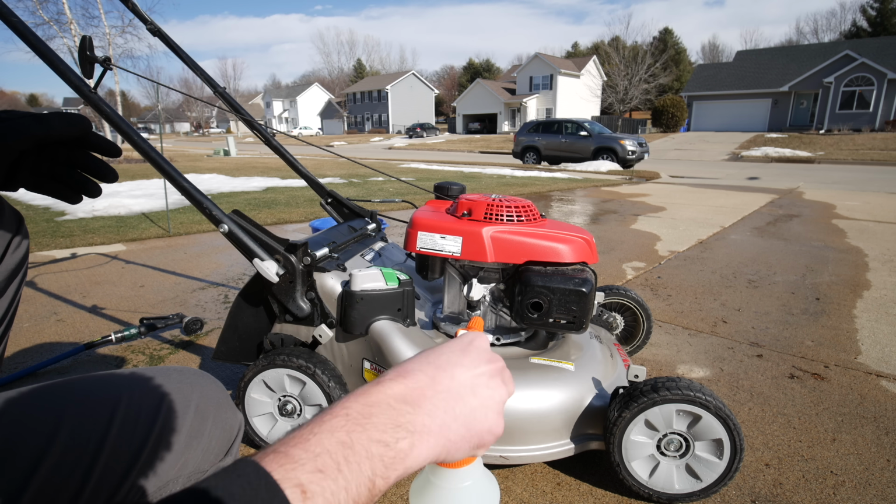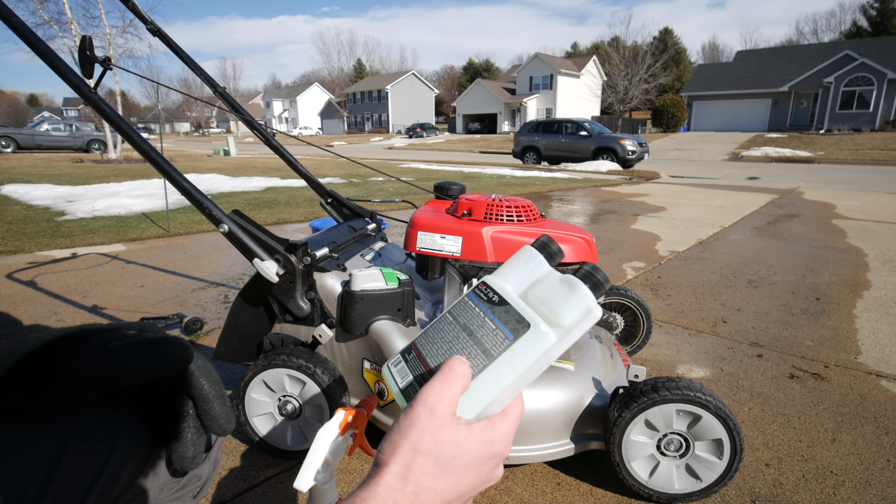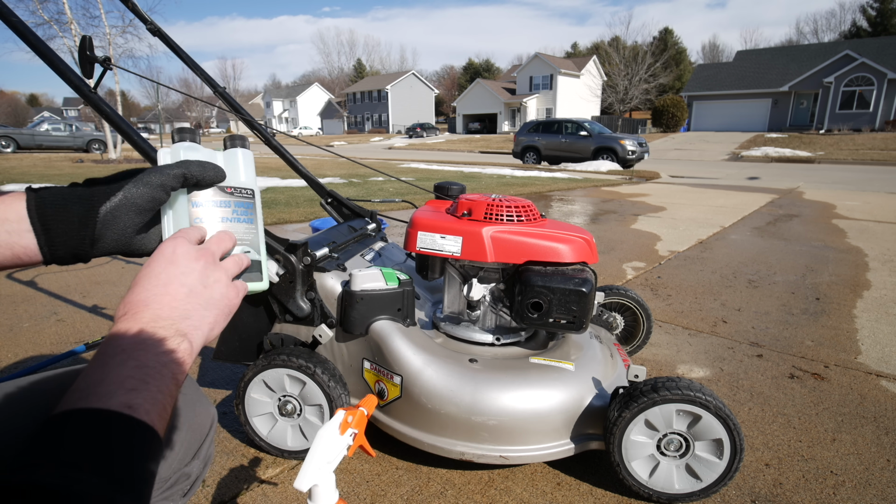So I already have it mixed up in here. You only need a half of a fluid ounce into 22 ounces of water, so not much at all.